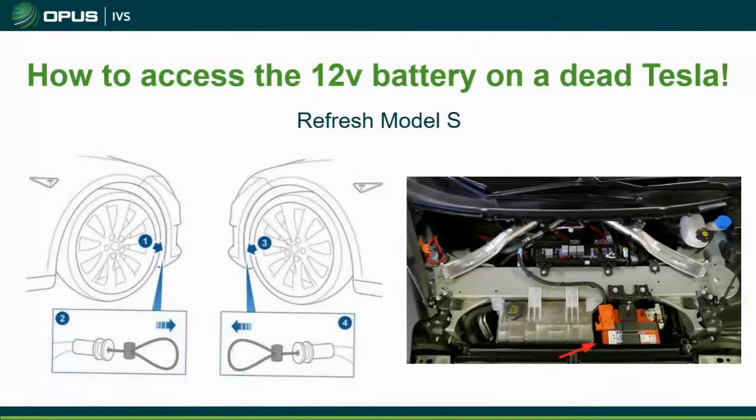What you're actually doing is releasing the latch on the hood latch. So you release the primary, you go over to the driver's side, and you release the secondary. Once you've got the hood open, you'll remove that plastic apron in front of the frunk, and you'll actually see the 12 volt after you take off the HEPA filter tent. So 2 plastic pieces out, and you'll be able to put your jump pack right on there.